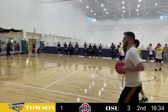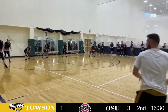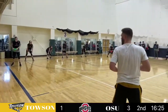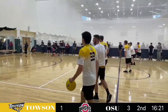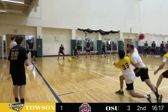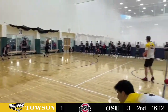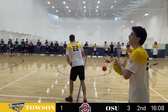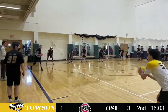All right, so Towson's feeling a little bit more comfortable. I think they're beginning to figure out the Buckeye strategy a little bit, their spacing, their tendencies. They still got time. Too many throws, but they get at least two of their balls back. Ethan was thinking about it. Oh, no! He would not get it. Drop catch by Joyce. Number 52.